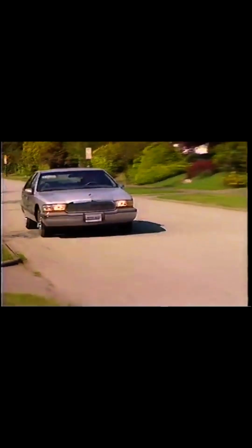It also has an absolutely huge trunk, more than 20 cubic feet. Headroom is good too, and so is legroom. You get lots of standard equipment too. Anti-locking brakes, driver's side airbag, power windows with driver's side express down feature, power seats, and power door locks that of course only work from the inside.